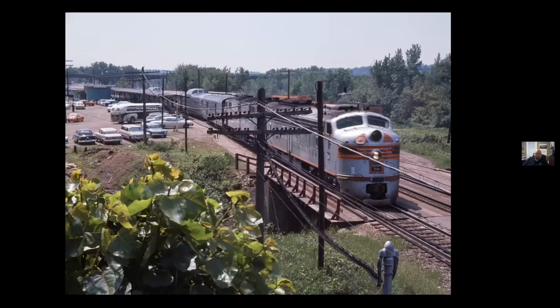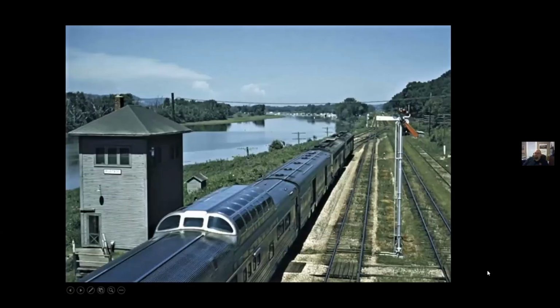We are at East Dubuque. Photographer's pole filter wasn't working too well this day. We are back at Portage Junction. We saw that view looking eastbound earlier from the tower, and here we are atop one of the signals looking upriver. And this would be the IC line coming in from the right.